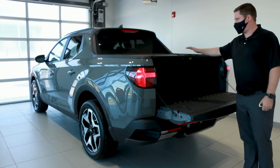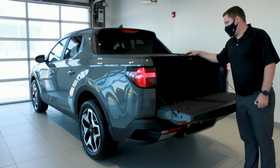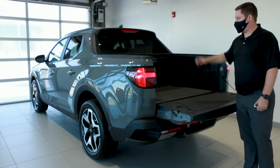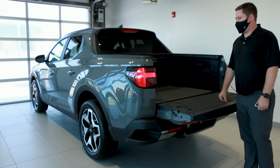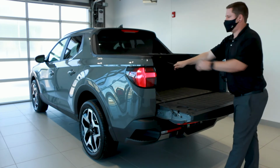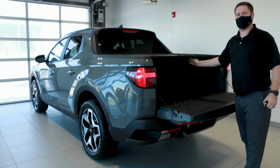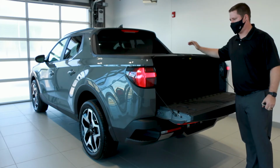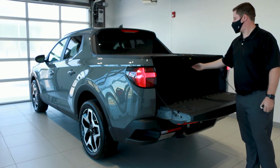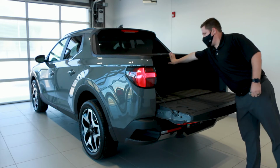Right above it, we have a standard tonneau cover on the Santa Cruz, and it is actually built in factory this way. Once open, it does hide away in the rear of the bed. In order to retrieve it, there is a tie strap that can be pulled to pull it back towards you to close the tonneau cover. Underneath, you will notice there is a lock so that you can secure all of your load underneath of the tonneau cover to increase the security of your load.